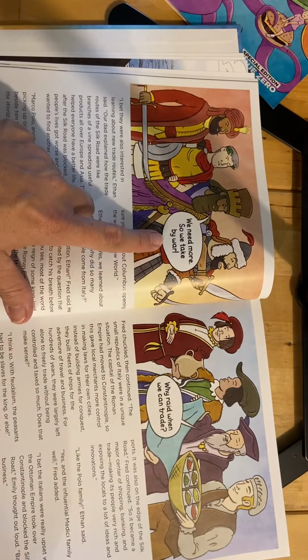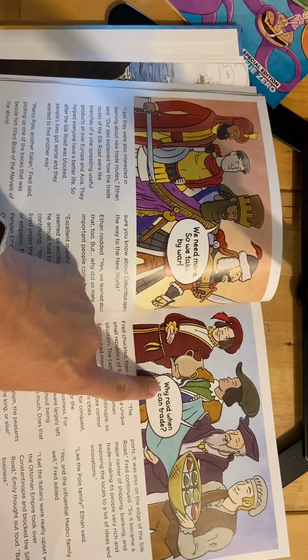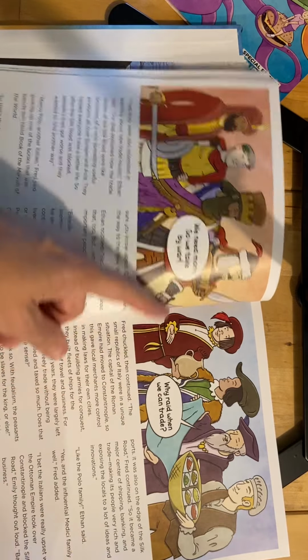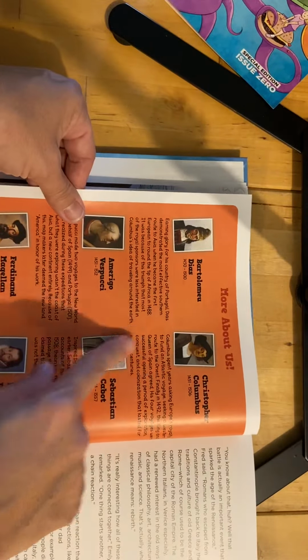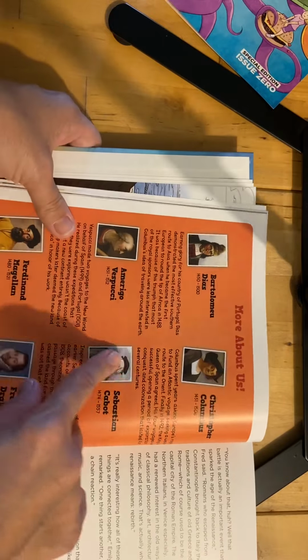We need more, so we take by war. We raid when we can't trade. Why raid when you can trade? So it's talking about the change of mentality. And then you get into actual, historical, beautiful paintings. So this is really cool. We get the Gutenberg press.